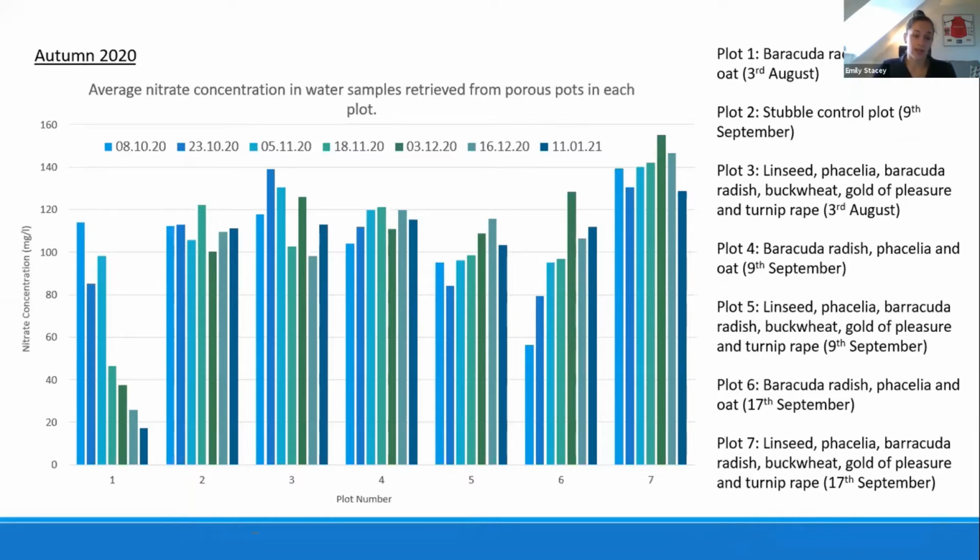You can also see there in the last 4 or 5 visits in plot 1, there was a gradual decrease in the nitrate concentration seen, possibly as the crop's establishing and it's performing better. Generally, plot 7 seemed to be the one producing the high nitrate concentrations on each sampling visit. What we normally expect and have seen in previous years is that the stubble plot would be the one producing the highest nitrate concentrations, generally because there's less vegetation growth going on there than the other cover crop plots, but this wasn't seen this year.